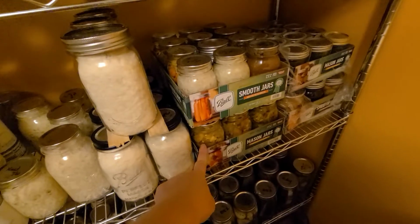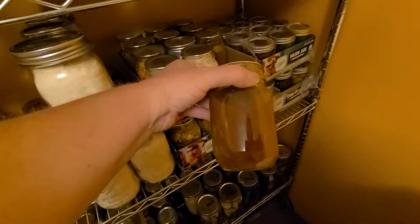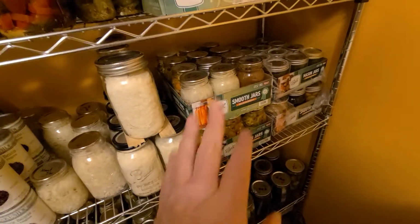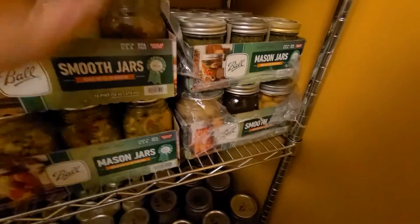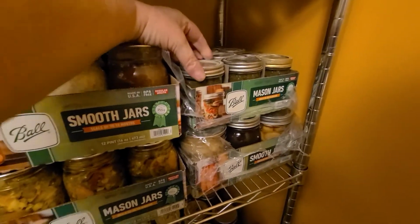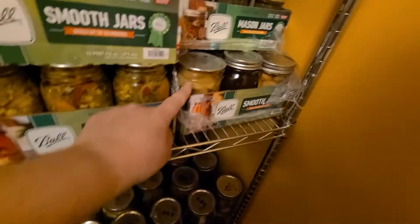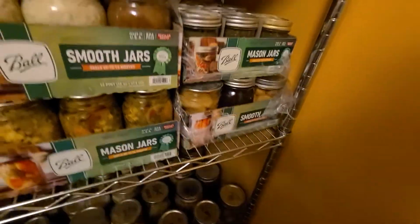And then we have jardinera. We have more sauerkraut and more salsa. This is restaurante style salsa. And then we have some more jardinera. So I made hot, mild, and regular jardinera. So that's what we have. And then in here, this is all my verde sauce that I got from my tomatillos. I have a whole flat of those. And then underneath I have, these are all apple pie filling that I made in that flat, and juice.